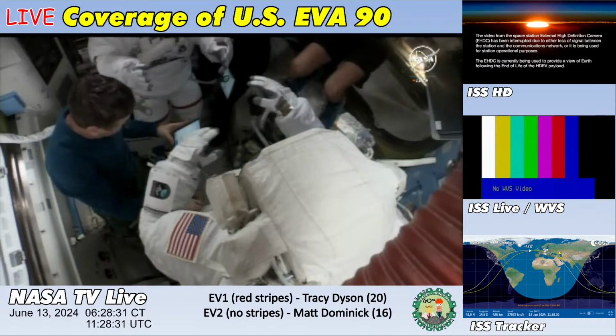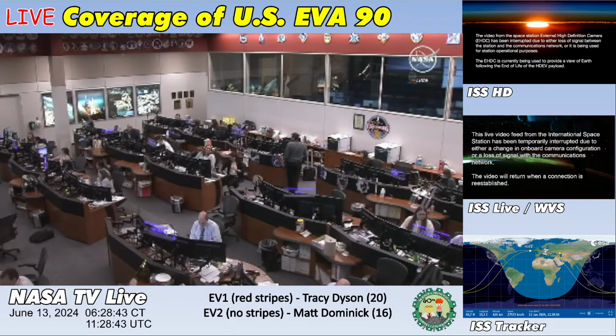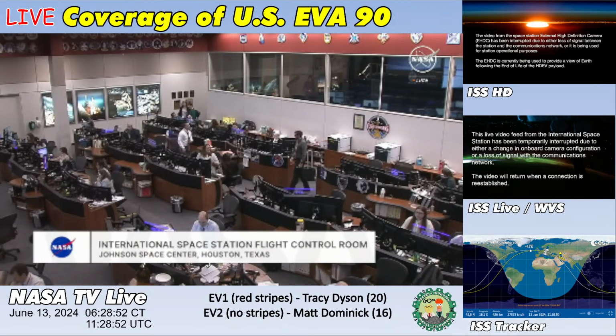We're back with live views inside the Quest airlock, and we've just had another satellite handover. So this is the International Space Station Flight Control Room here in Houston, Texas. Today's spacewalk will not be proceeding as planned, and the crew has just begun taking off their suits. That was approximately 6:25 a.m. Central Time. Again, this is about an hour before the crew was anticipated to exit the Quest airlock. We are standing by for more information, and we'll share as we know it.